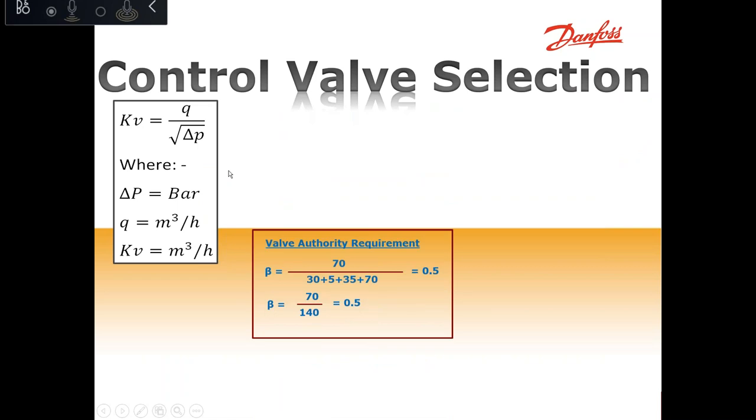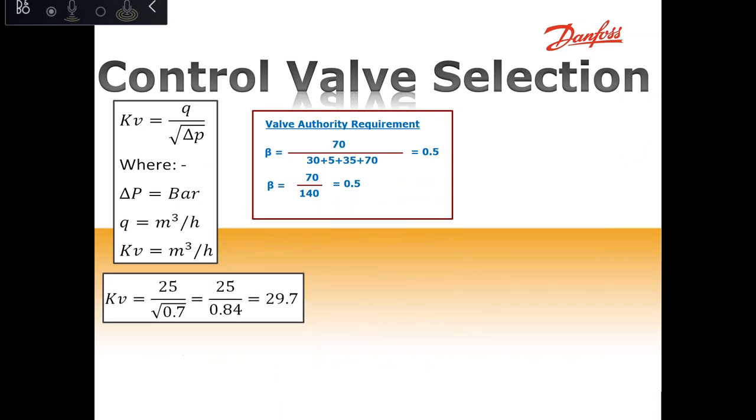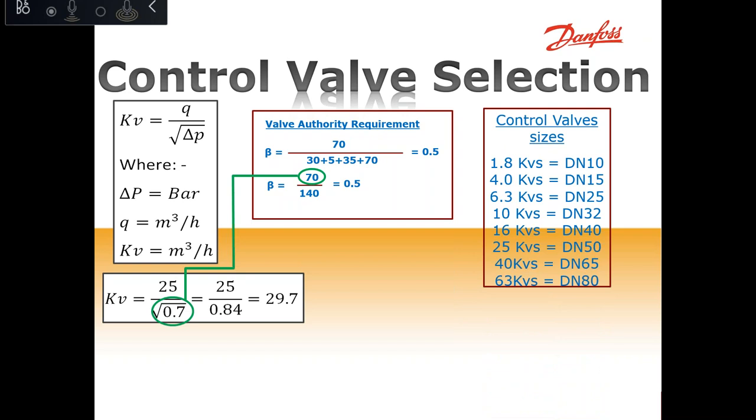Now, if we size this valve, knowing that we have a flow of 25 cubic meter per hour, you will need a valve with a KV of 29.7 to match that selection, because you selected your valve at 0.7 bar. The closest value to 29.7 is 40. And this is your valve.